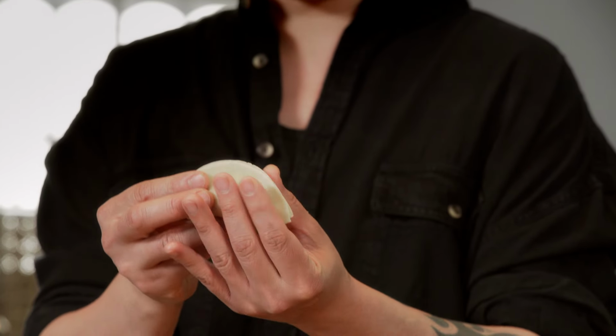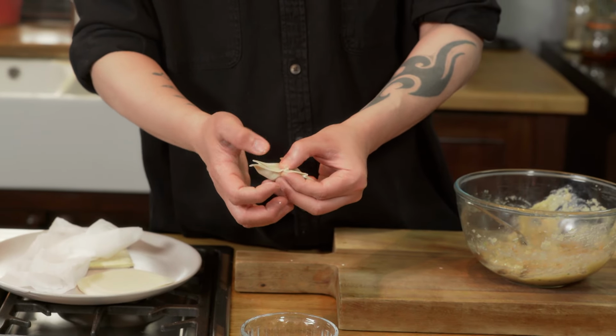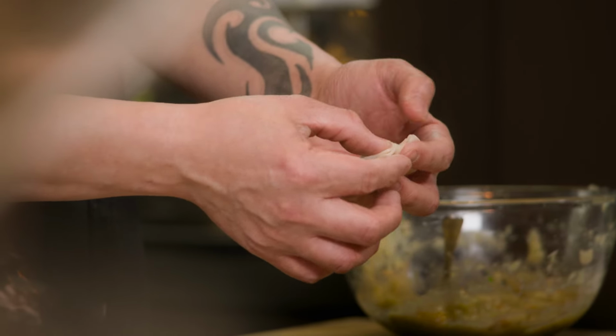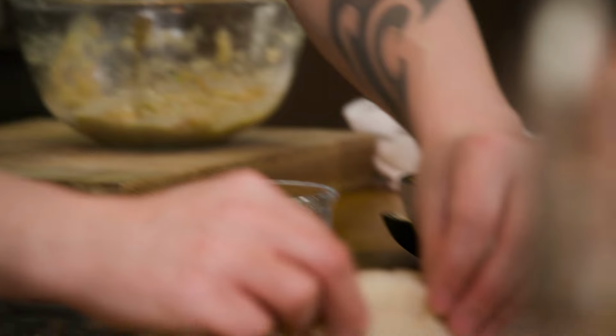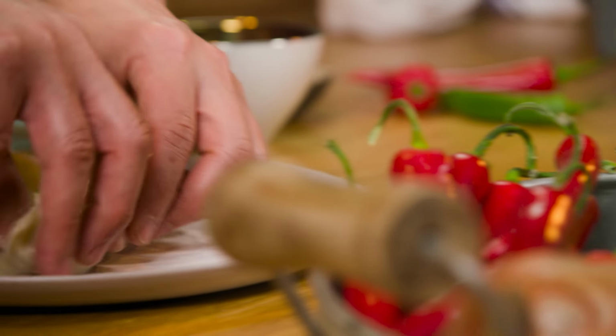Then you're going to create beautiful, almost wave-like rhythms across the top of your dumpling. I do 5. Some people do 8, some people do 14. I do 5 because there's 5 members of my family: me, my mum, my dad, my brother and sister. So each one of my folds represents our family. The gyoza are ready to be cooked.